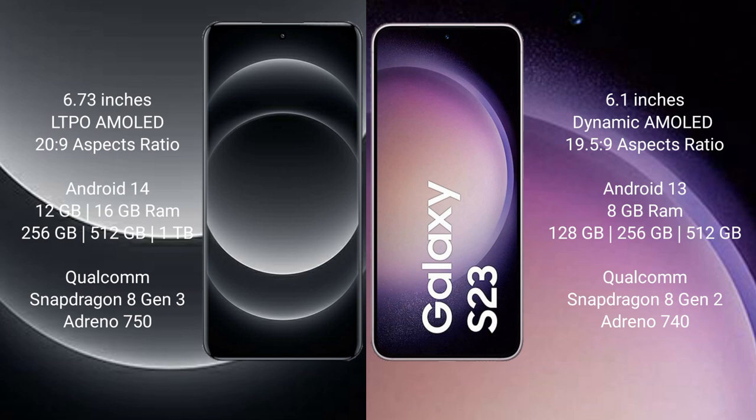Xiaomi 14 Ultra comes with 12 GB, 16 GB RAM and 256 GB, 512 GB, 1 TB internal storage, with Qualcomm Snapdragon 8 Gen 3 processor and GPU Adreno 750. Samsung Galaxy S23 comes with 8 GB RAM and 128 GB, 256 GB, 512 GB internal storage, Qualcomm Snapdragon 8 Gen 2 processor and GPU Adreno 740.